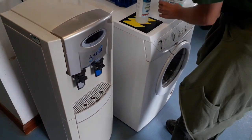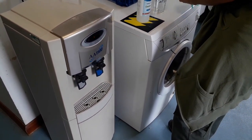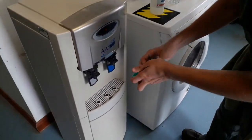Now we're getting into the summer, the water dispenser will be used more. This is an area that needs to be cleaned after every use.